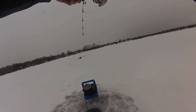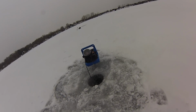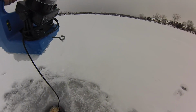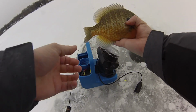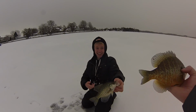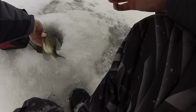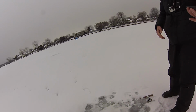Oh, yeah. That's a good one. This is a good one. Wait, let me get him on camera quick. Holy smokes. That's a big old sunny. That's a freaking huge old sunfish right there. Technically 7th if you count pumpkin seed as a separate one too. Look at that fish right there. Giant. Alrighty. There they go. There are freaking loads of fish right here. Oh, that's awesome. Holy smokes.